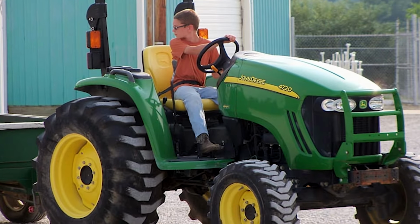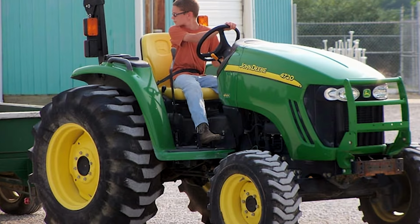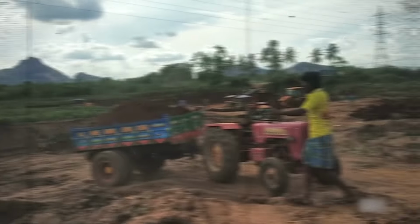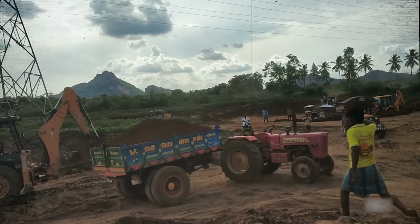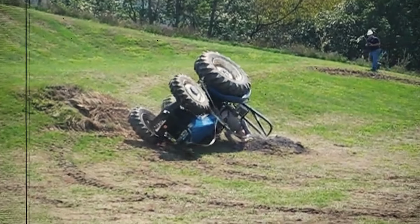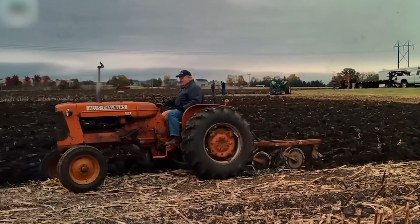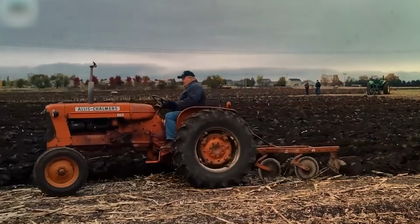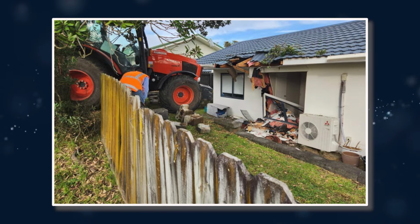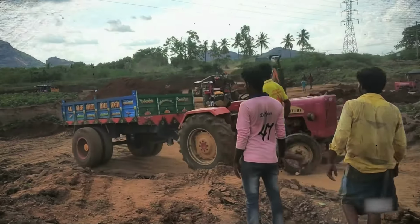The parking brake failures compounded the dangers with worn or improperly adjusted brakes failing to hold tractors on slopes, allowing gradual rolling that accelerated as gravity overcame friction and created runaway situations where unmanned tractors gained speed until they crashed into buildings, equipment, or people who couldn't escape the path of multi-ton machines moving faster than anyone could run.